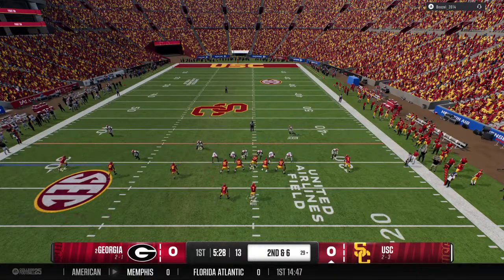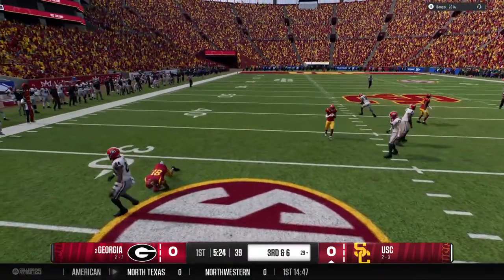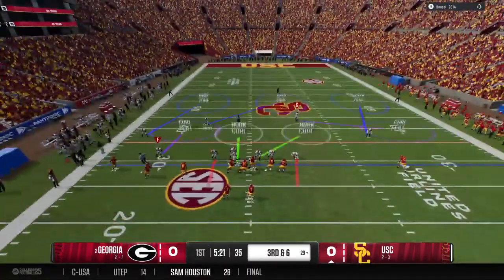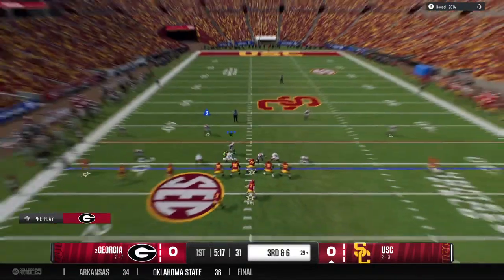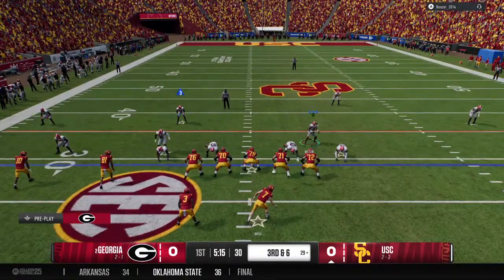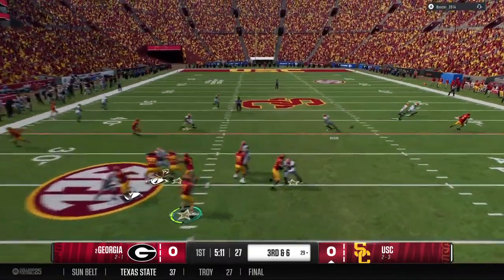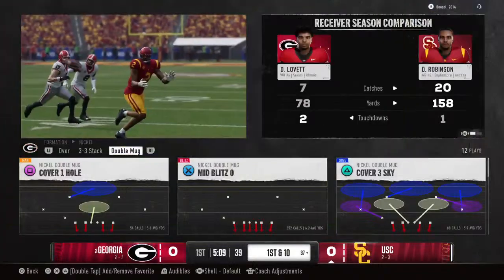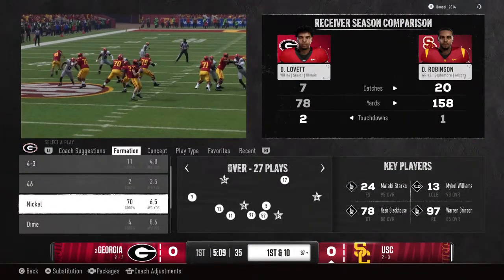They'll line up for a second down play. Reads it, fires, complete. He is going nowhere. Stopped at the line of scrimmage. The Trojans in the hurry-up. The receivers often will run their route based on a side adjustment. Caught on the outside, it's Robinson. He's out of bounds, but not before picking up enough for the first down.